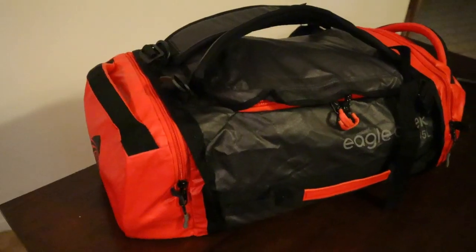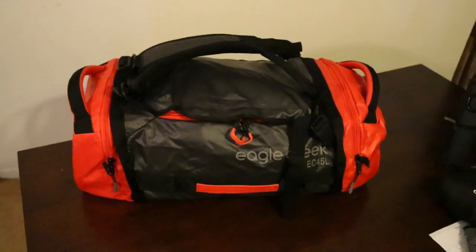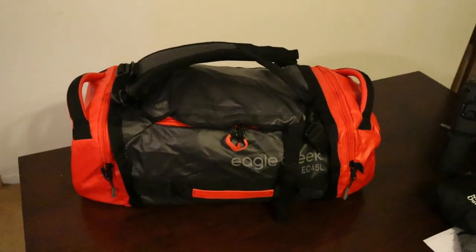Some of the things I don't like about this bag are the limited carry options. It has no top grab handles or shoulder straps, and this front carry handle is small and uncomfortable. There's no interior pockets or compression straps. There's no sternum strap or padding on the back of the backpack.